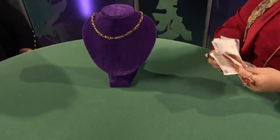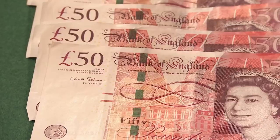100. 200. 300. 400. 450. 470. 480. That's my offer. A little bit more? I feel that's a good offer. It's a good gold price offer.